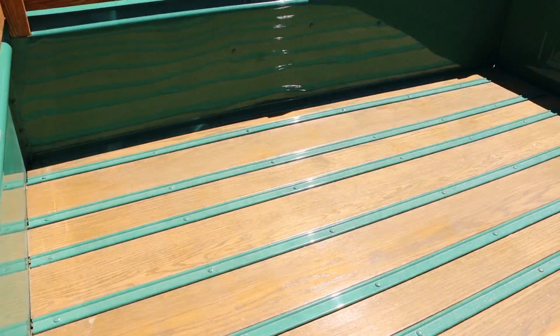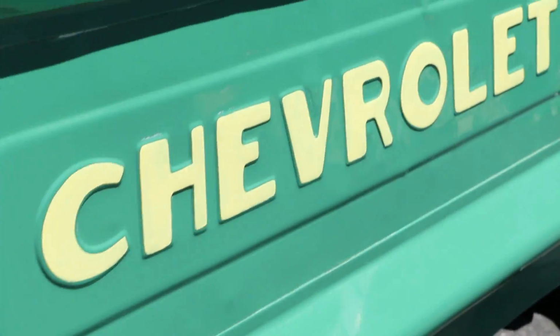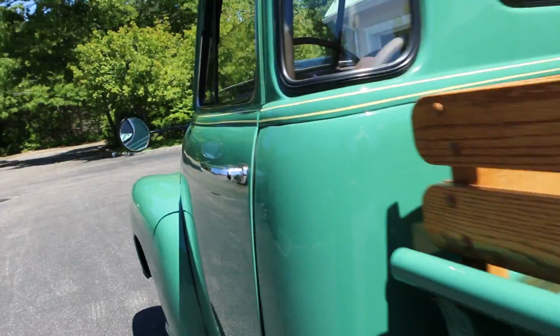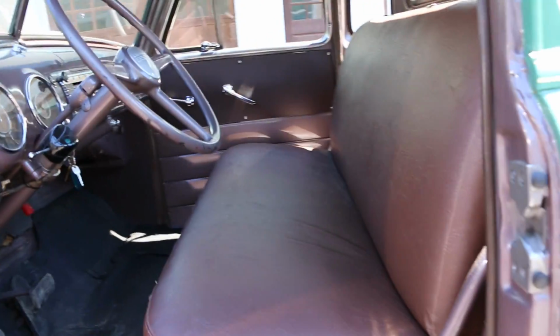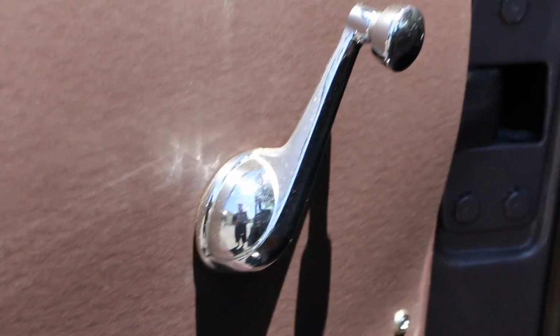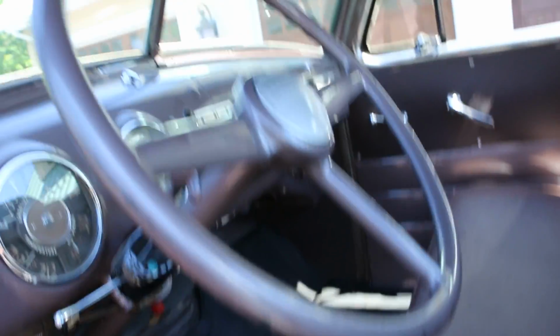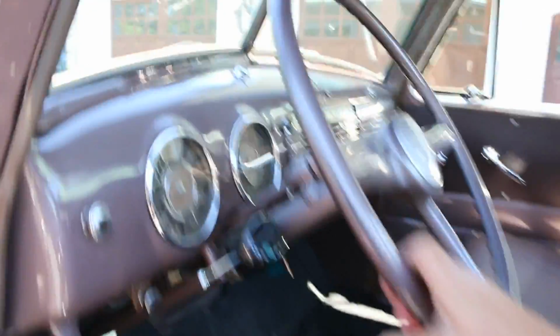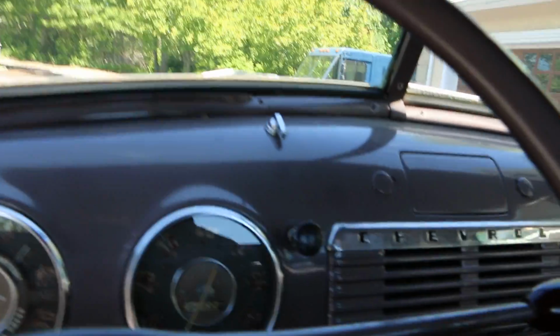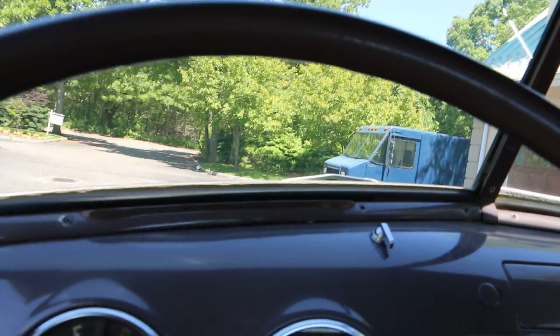This is all oak back here. Such a cool truck. The brown vinyl bench inside, just like it was from the factory. Really nice hardware. Runs great. It's fantastic.